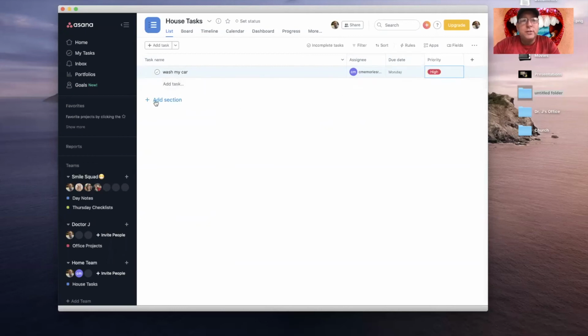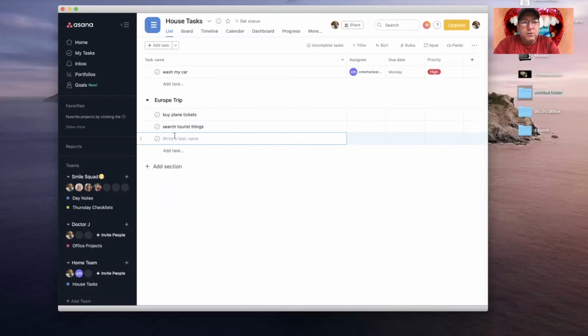Okay. You can also add a section. So let's say that my wife and I want to make a trip to Europe. I'm making this up as I go. Europe trip, okay? And within the Europe trip project, we're going to add some tasks. We're going to buy plane tickets. We're going to search for tourist things, and search for restaurants. Okay, and that becomes this little grouping. So then you start creating these sections for different things.